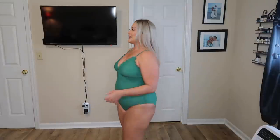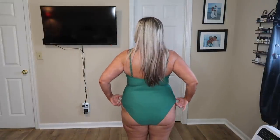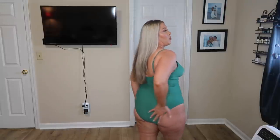I just think that that is so flattering. It's not too low, but it's not too high that you see like the mom pooch or anything like that, which I don't really care if you do. As far as the cut in the back, I think it fits perfectly over the back side. And like I said, it's like a thicker swimwear material, like good quality type of material, without making you feel like you're suctioned in and like a busted can of biscuits.